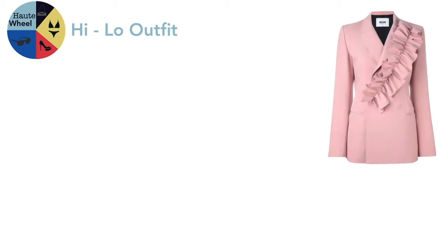So again, let's create a high-low outfit. And remember, to create a high-low outfit, we're going to have those two bookends. So we need that high-end piece, and then we need that lower-end piece, okay? So to start off, let's say I found this really amazing MSGM blazer, okay? This is an Italian brand. Absolutely gorgeous. I love this jacket, okay?